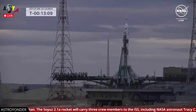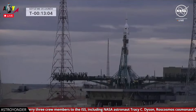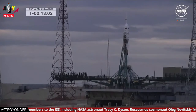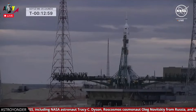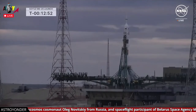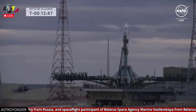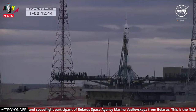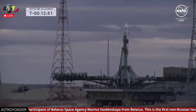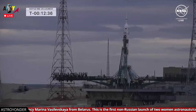And we are back live with the countdown clocks ticking backward now at T-minus 13 minutes and counting. Novitsky just reported back from inside the Soyuz that the crew is feeling great and ready for launch. At the time of launch, the International Space Station will be flying over southwestern Kazakhstan at an altitude of about 262 statute miles. The station will pass over the Baikonur Cosmodrome 36 seconds after Soyuz lifts off and will leapfrog past the Soyuz as Novitsky, Vasilevskaya, and Dyson climb to their preliminary orbit.